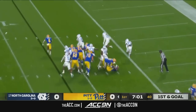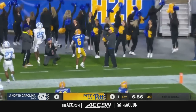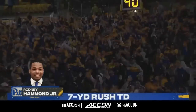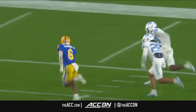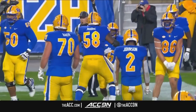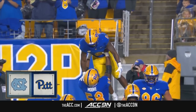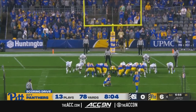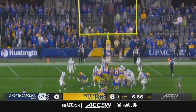Jurkovic hands. This is Hammond trying to scurry to the far side. He'll score standing. Saul's point is good. Rodney Hammond's 3rd rushing score of the year has given Pitt a 7-0 lead. Carolina gets the ball next. The other thing is this, Wes, as you mentioned, the time. It's just that's time that you're not defending this explosive Carolina offense.